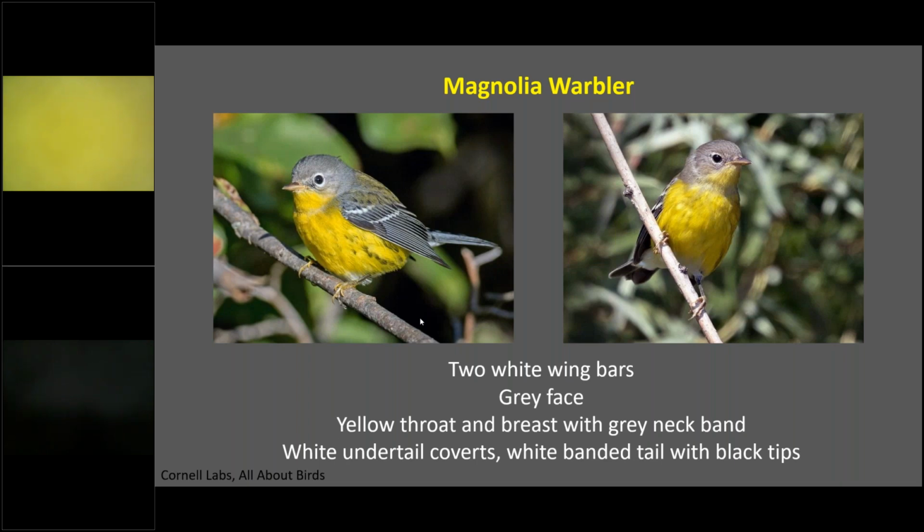And they also have a white banded tail with black tips, which could be helpful if you're trying to look at the bird as it's flying away from you, which is often the case with these birds.